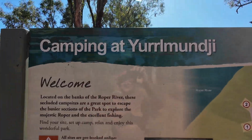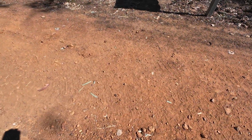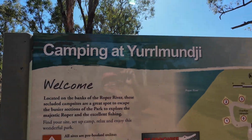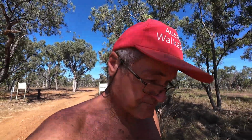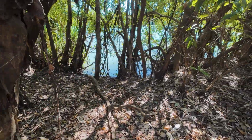We're now at Yulmungi camping area. So we'll just go down and have a look and see what sort of access you got to the water. And we do have one bar of 4G. So it's enough to get in contact with people. There's pretty much zero access as well around here.